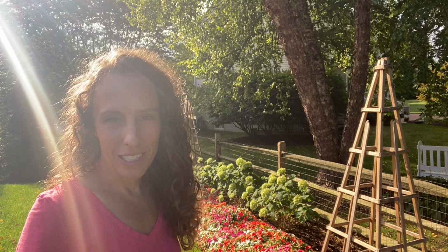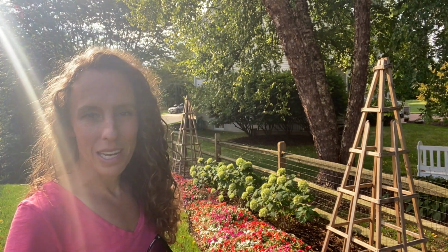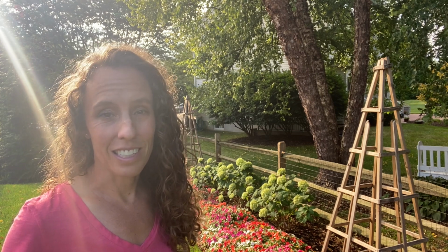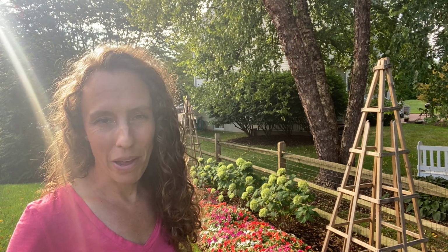There's a lot that I would like to do back here, but for now I have 2 obelisks placed in the bed, which we built at the same time as the other obelisk. I love the structure that they add to this area. I think they're so pretty, and I do want to paint these white as well, just to help them to pop and stand out a little bit better.